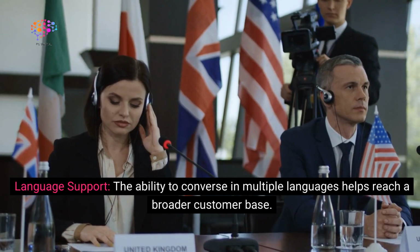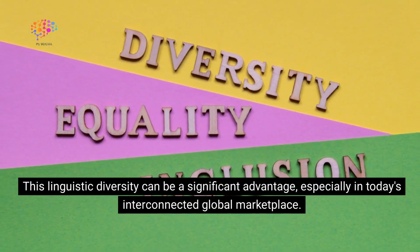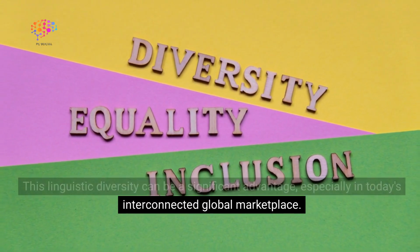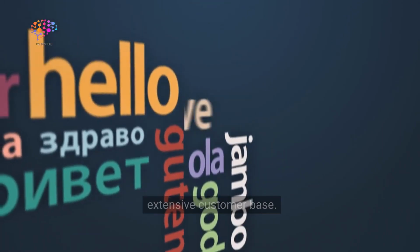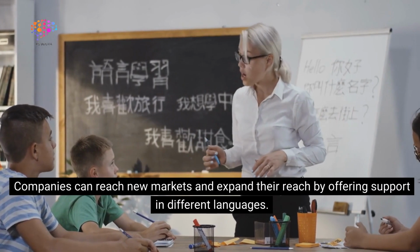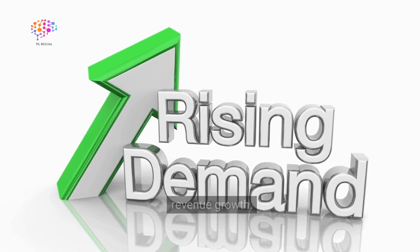Language support. The ability to converse in multiple languages helps reach a broader customer base. This linguistic diversity can be a significant advantage, especially in today's interconnected global marketplace. Firstly, speaking multiple languages allows businesses to target a more extensive customer base. Companies can reach new markets and expand their reach by offering support in different languages. This increases their customer pool and translates to higher sales potential and revenue growth.